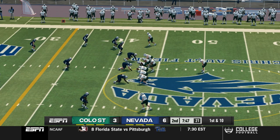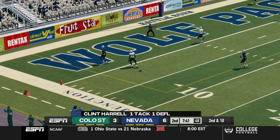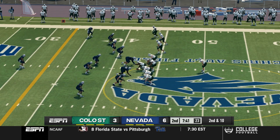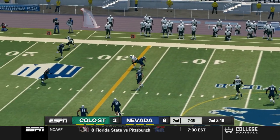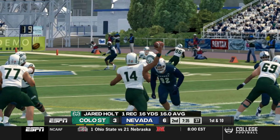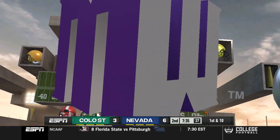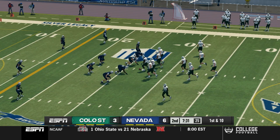From the 43-yard line, first down. Going long. Oh, boy, almost intercepted. Great reaction to get his hands in the way of that pass. That's not an easy play to make. He's taken down at the 27. First down, 10 yards to go. Ball on the 27-yard line.